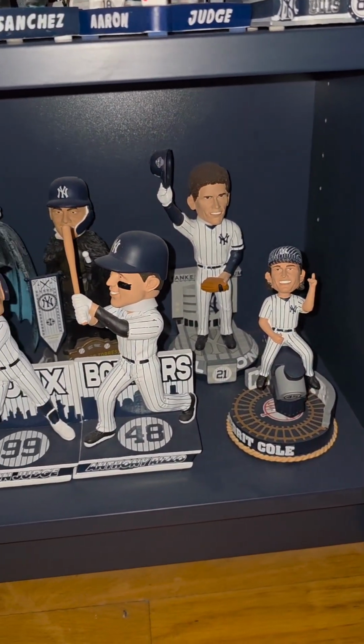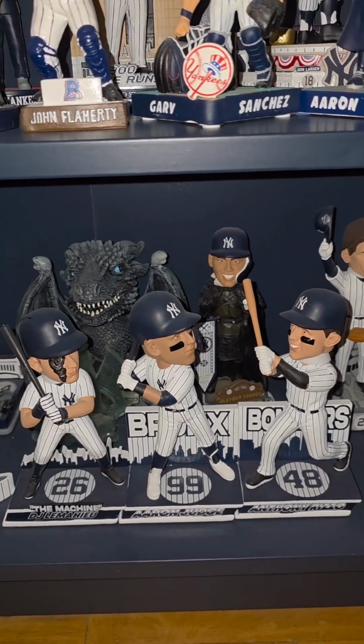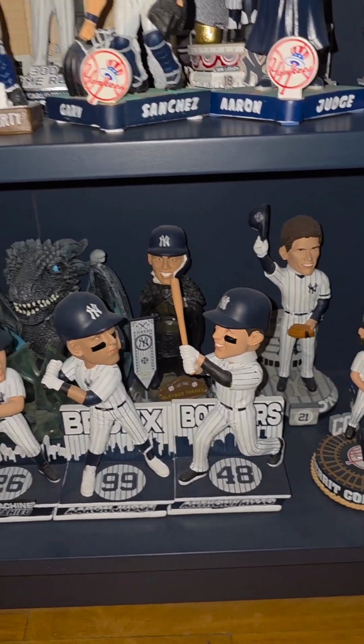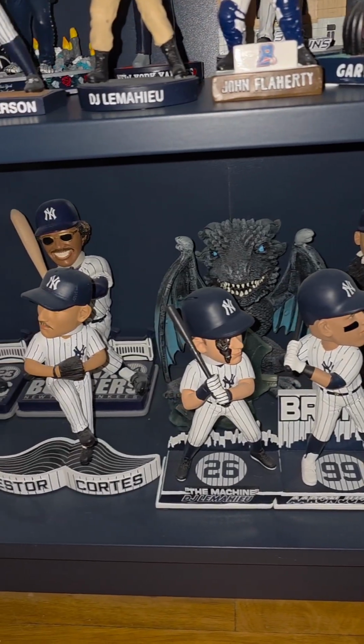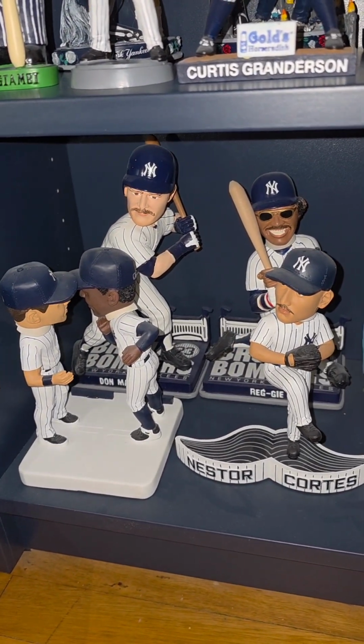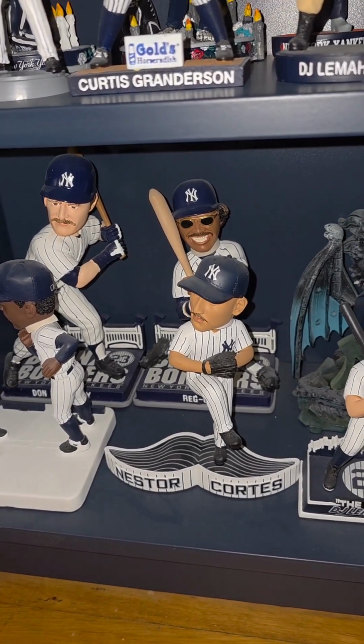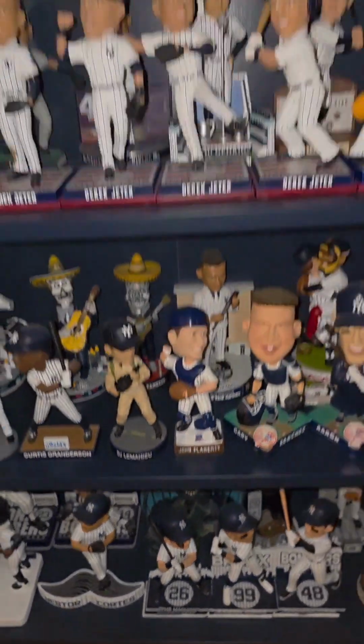Bottom shelf is odds and ends also. A couple years ago, the Yankees sold bobbleheads exclusive to Yankee Stadium, which I was able to pick up. They're all in the front. I love those two Don Mattingly and Reggie Jackson bigger bobbleheads in the back there.